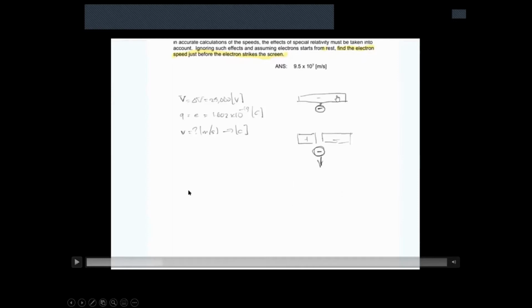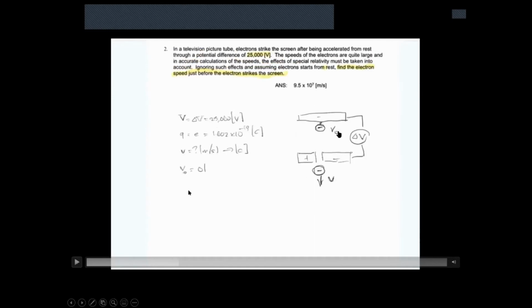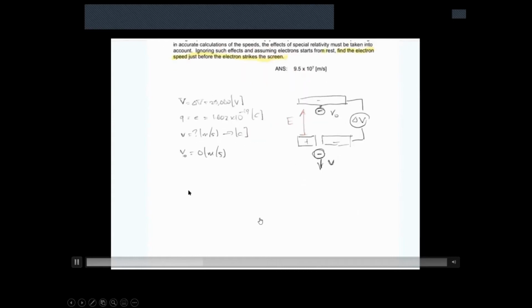Once again, in this setup this is a negative charge region and this is a positive charge region, so the electrons will accelerate in the downward direction. This represents a potential difference: this is a low potential region, this is a high potential region. We have the initial speed and the final speed of the charge, so this capital V, these are lowercase v's. The initial speed of the electron is 0. The electric field is in the upward direction, so the electric field acting on the charge will induce a force on it and make it accelerate in the downward direction.